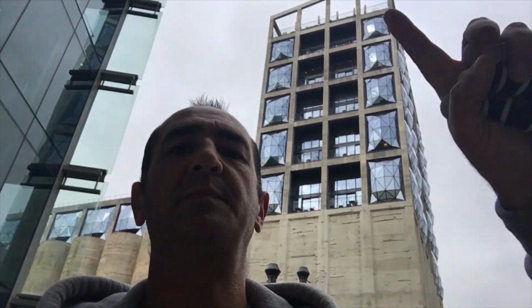So that building there was an old silo. That's why this is called the silo district. You can see by all those silos there, and that's been converted into an art gallery and I think a museum called Zeitz MOCAA. I haven't been there before, but I definitely want to do a vlog about that sometime in the very near future.